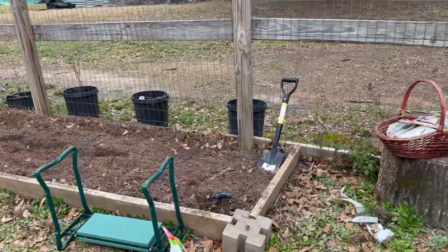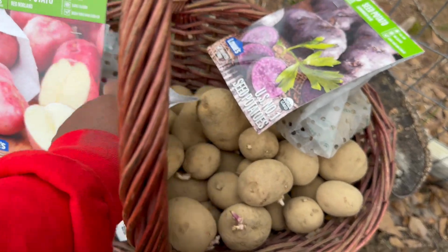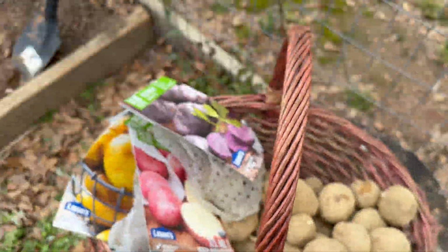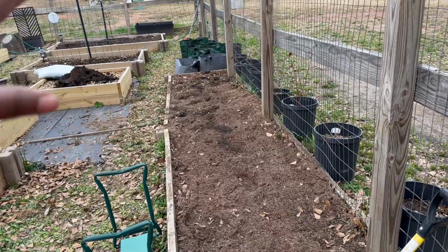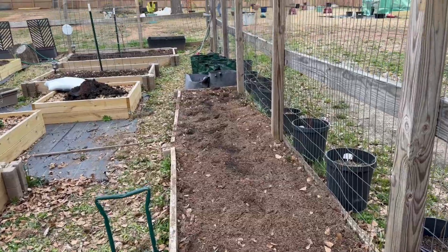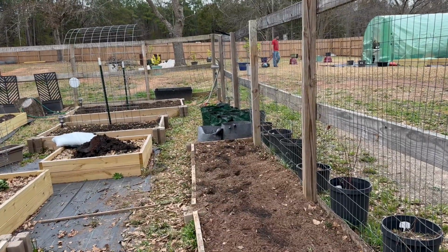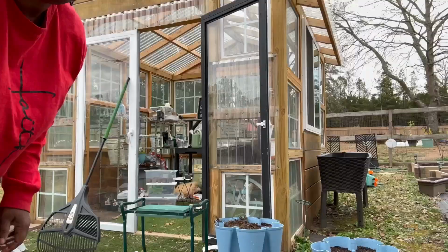Yay! So right now, this is what we're gonna do. We have some Yukon Gold potatoes, we have some red Norlands, and we have some blue seeds, and we're gonna take that and we're gonna do this bed with it. So as we continue to clean, we're gonna also plant. I filled some grow bags over there with some leaves at the bottom, and that's going to be our overflow right there. So we're still working, guys, still working.